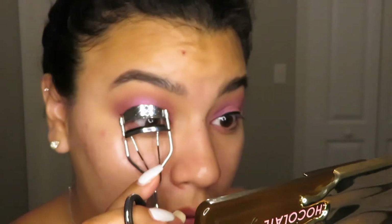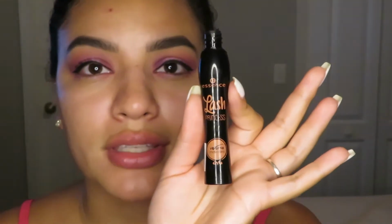Let me go ahead and do the other eye off camera because this one takes more concentration than this one here. So liner is complete. I want to go ahead and curl my lashes, apply some mascara to get the falsies on. Oh, by the way, I'm using this Essence Lash Princess Volume Mascara on the eyelashes today.